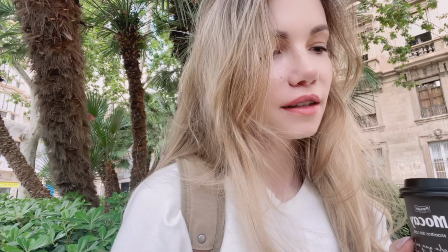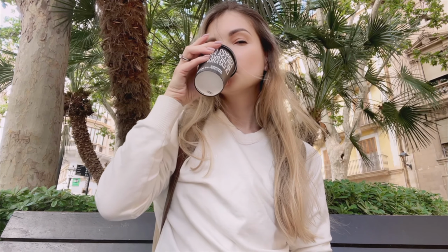One of the things that I always try to do on my trips is just to slow down and try to behave like locals, right? So Spanish have the siesta thing, and I'm starting mine early. It's like 11:30 now, and I'm just gonna sit down and enjoy my cup of coffee.